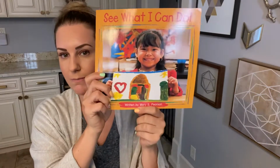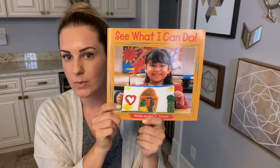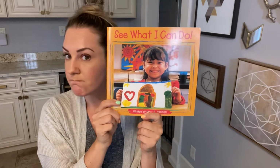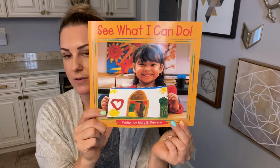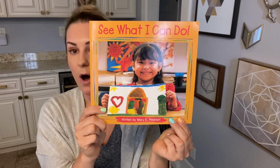This book is written by Mary E. Pearson. Do you remember what the person who writes the words in a story is called? It's a tricky one, but I know we'll know it by the time we go to kindergarten. It's the author. The author writes the words.